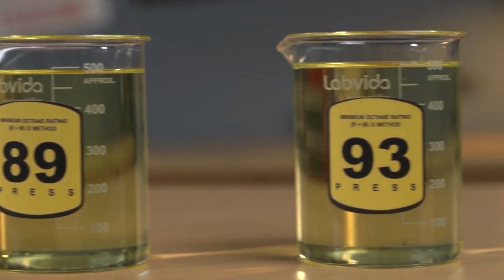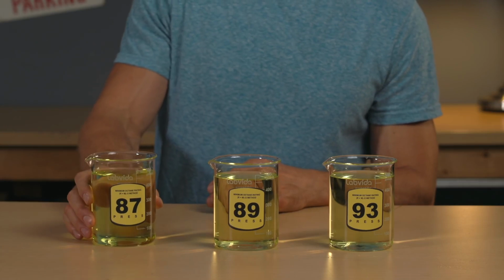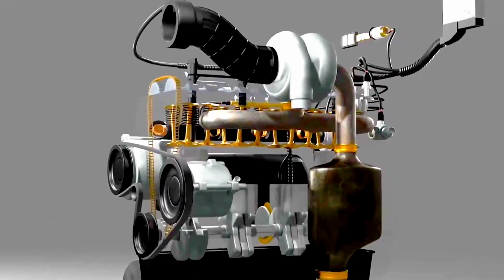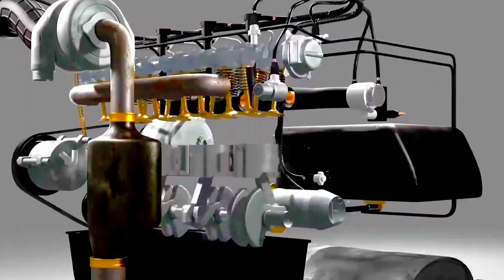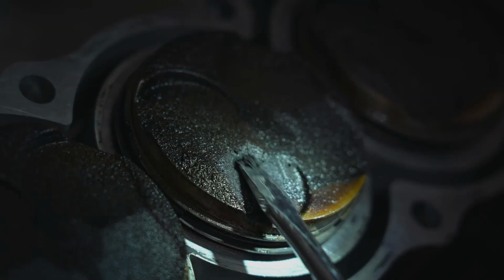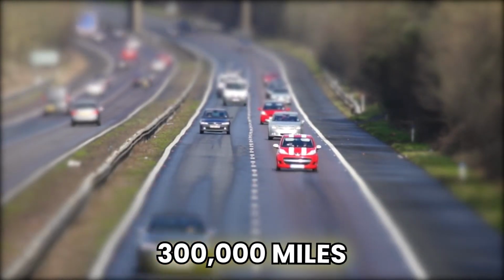Higher octane fuel burns slower and cooler. In an engine designed for regular gas, premium can actually cause carbon buildup on your valves and combustion chambers. On the flip side, using 87 octane in a car designed for 91 or 93 is asking for trouble. Lower octane fuel ignites too early under compression, causing knock that hammers your pistons, connecting rods and bearings. Do it long enough, and you'll need a complete bottom end rebuild. The fix is simple. Use exactly what your manual specifies. Your engine's computer is calibrated for that specific octane rating. Give it what it wants, and it'll reward you with smooth operation well past 300,000 miles.